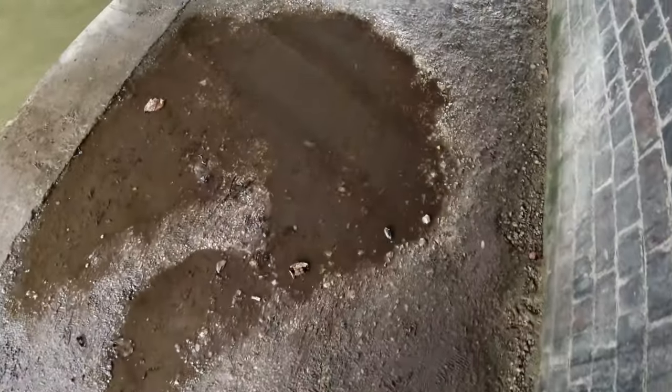Take a walk down here and get a better look at that leaking lock. It's a bit muddy down here under the bridge.